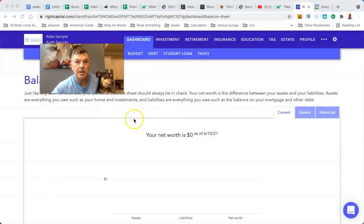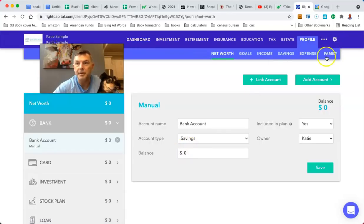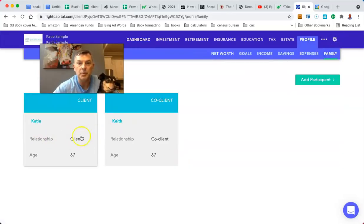All right, so you see, we've got Kate and Keith Sample. They've got no net worth at all. Nothing. Now, how old are Kate and Keith? They're both 67 years old.